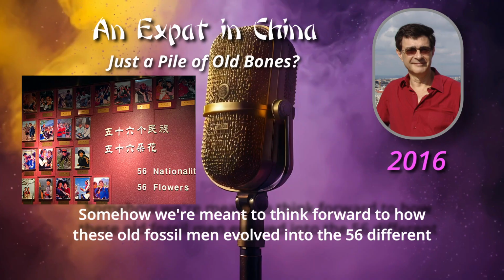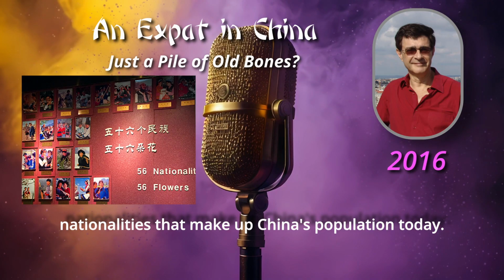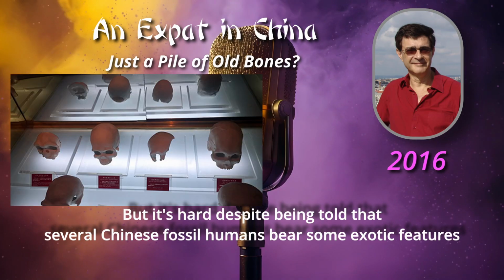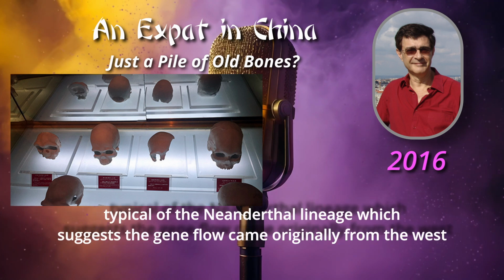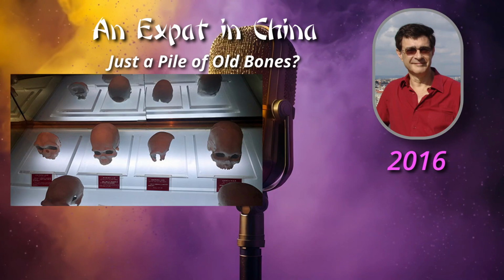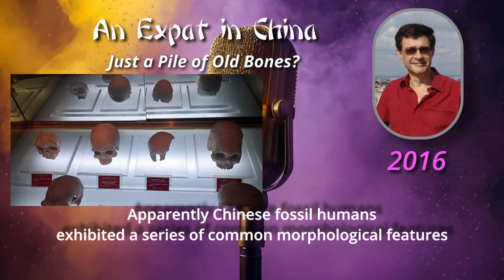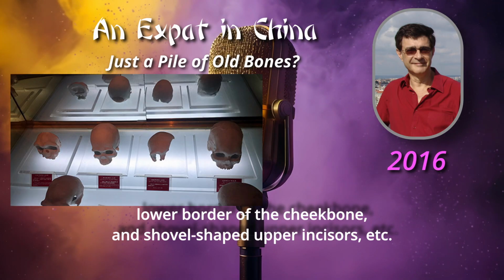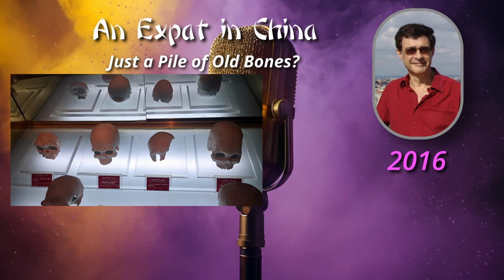Somehow, we're meant to think forward to how these old fossil men evolved into the 56 different nationalities that make up China's population today. But it's hard, despite being told that several Chinese fossil humans bear some exotic features typical of the Neanderthal lineage, which suggests the gene flow came originally from the West and can be recognized in the casts on display. Apparently, Chinese fossil humans exhibited a series of common morphological features such as a low flat face, flat nasal saddle, quadrangular orbit, curved contour of the lower border of the cheekbone, and shovel-shaped upper incisors, etc.